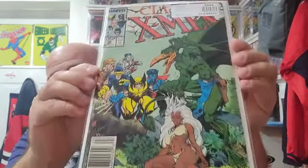So these books are hard to find, not hard to find, but hard to find in a pretty decent condition. This Classic X-Men book does have some damage at the top and some dirt, but I'm not really going to get this graded anyhow. I just want the fact that I have a Mark Jewelers book now. So, all right, there we go with that.